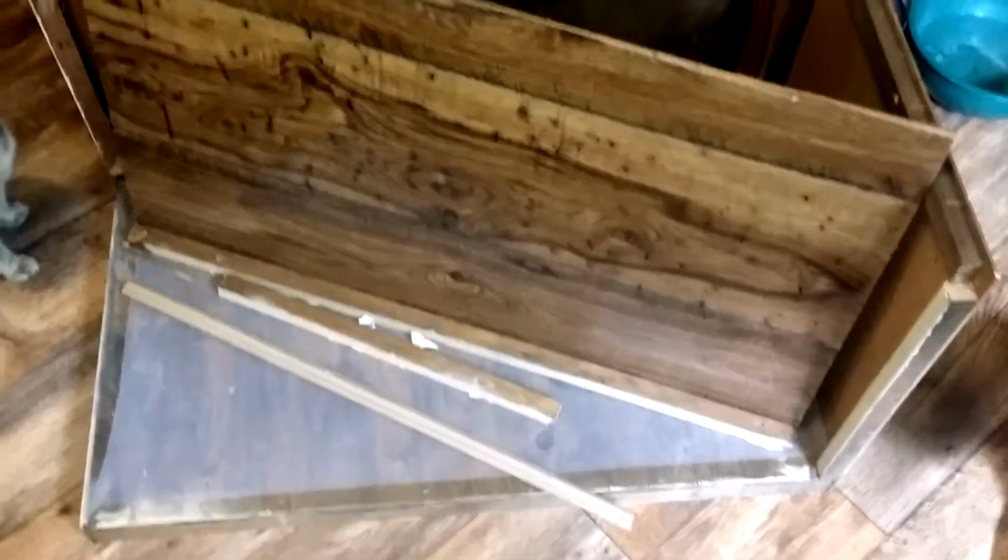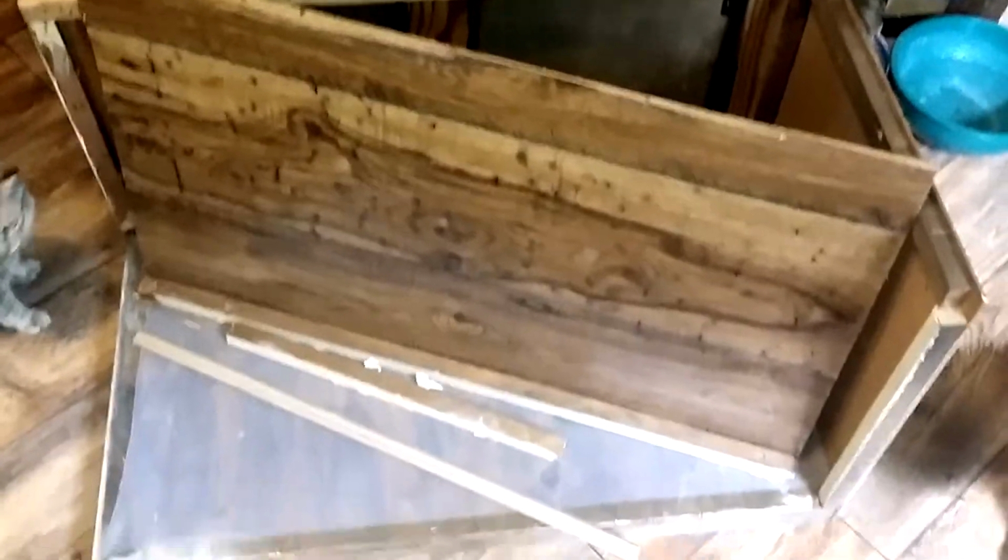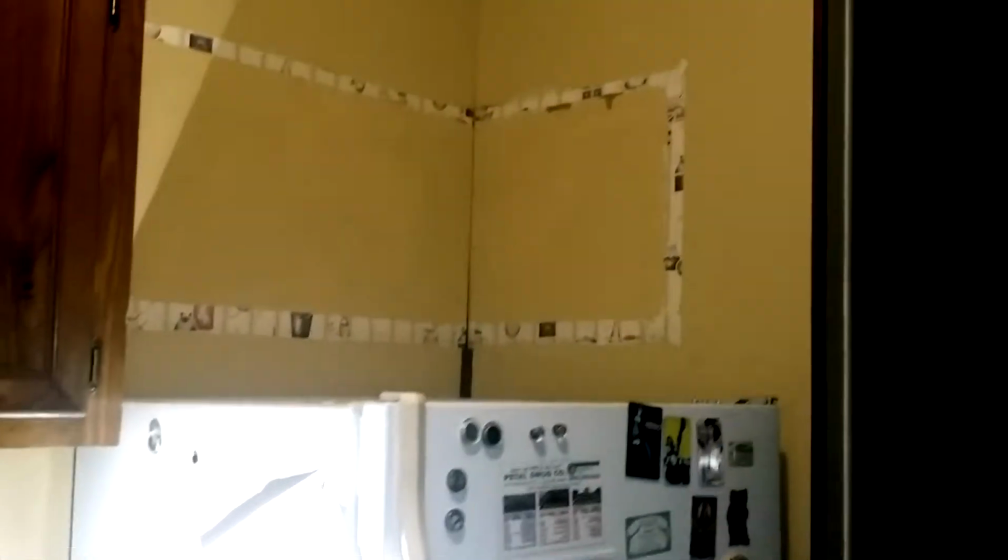Well, we were going to try and repurpose it, but it was literally glued to the wall. So, as you can see, we had some lovely little wallpaper behind that.